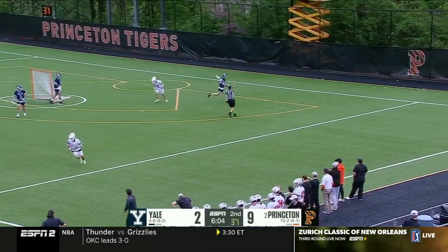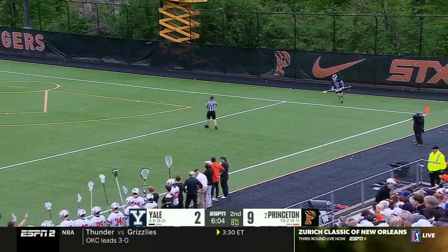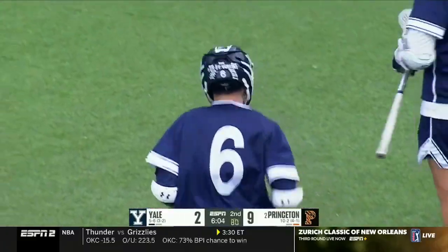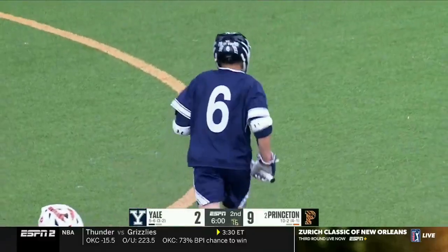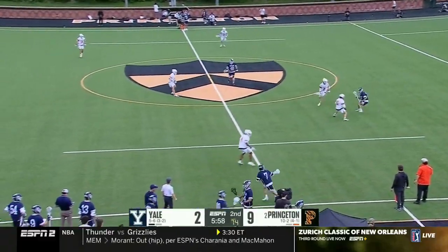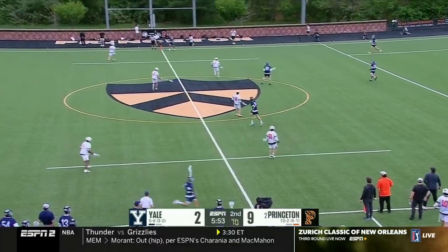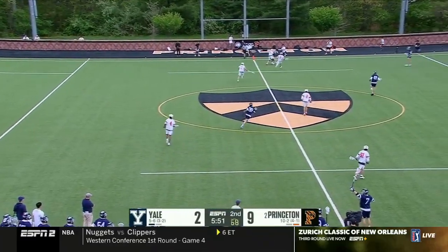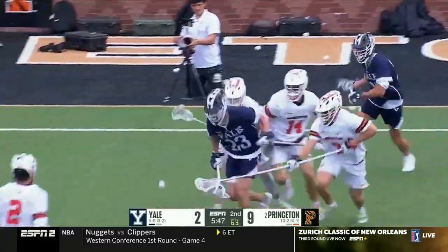Errant pass goes out of bounds. Possession over to Princeton. I'm going to give a little shout out to the guys in stripes out there. Great mechanics on that play. When an attackman is coming toward the crease, the goal official, the official down on the pipe, he's looking at feet. And that was beautiful by number 87 in the black and white out there. Saw the feet hit the crease line, no goal. Good mechanics by the officials.